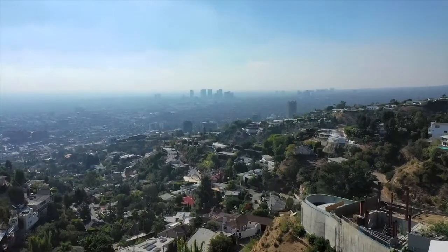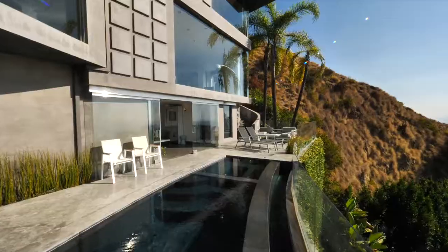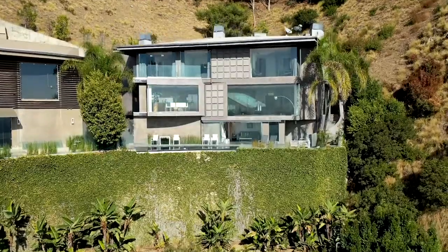Let's head to the Hollywood Hills. We're about to get a peek behind the curtain of this incredible private estate.